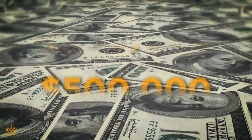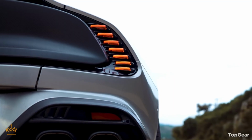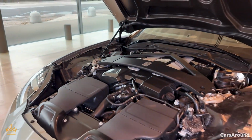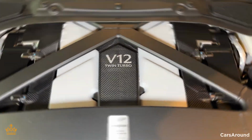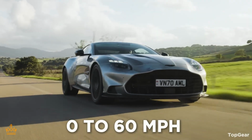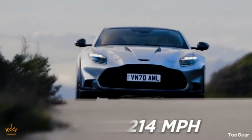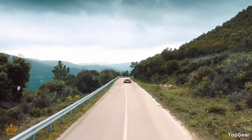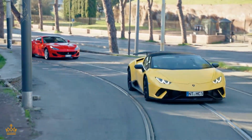At the price of $500,000, the 2025 Aston Martin Vanquish brings a level of performance that matches its exclusive status. Beneath its sleek exterior lies a 5.2-liter twin-turbocharged V12 engine that delivers an astonishing 824 horsepower and 738 pound-feet of torque. This powerhouse propels the Vanquish from 0 to 60 miles per hour in just 3.2 seconds, reaching a top speed of 214 miles per hour. These figures place it among the elite, standing shoulder to shoulder with competitors like Ferrari and Lamborghini.